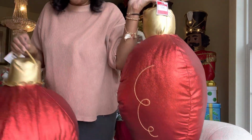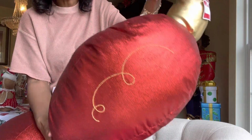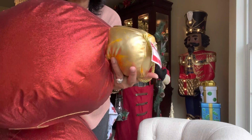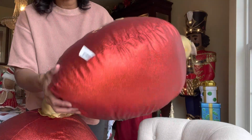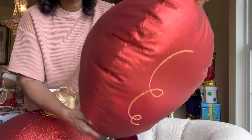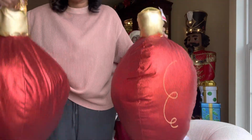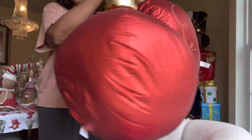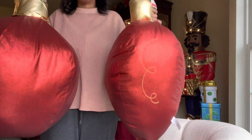Let me show y'all close up. Look how cute. Red, beautiful gold swirl. Look at the top. Beautiful gold. So nice. Very good quality also, y'all. Walmart looks like they're getting back to getting some really, really nice things in. So I picked these up. Again, I picked up this one and this one in the red and gold. Aren't those cute? At the base of a tree, that's going to be lovely. Okay, so I picked up those two.